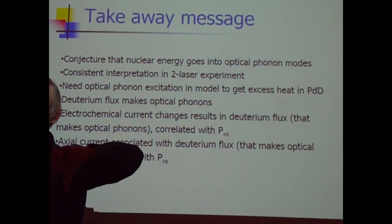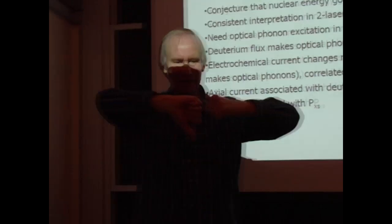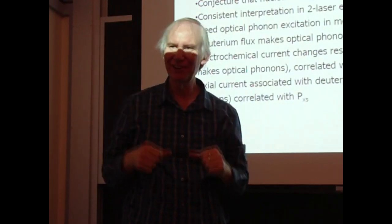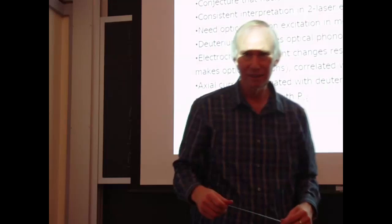If he's got two that are polarized correctly, p polarization, then he gets an excess heat effect. He can also, if he does one this way and then switches it, when he switches it, you can see the excess heat turn on and show up. But we will talk a bit more about the selection rules.